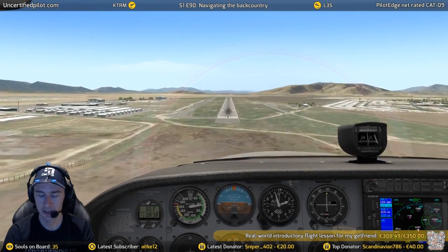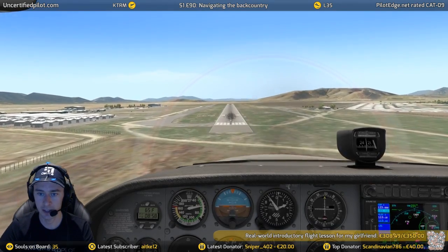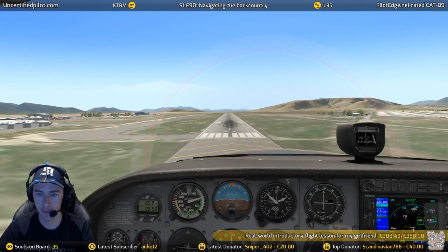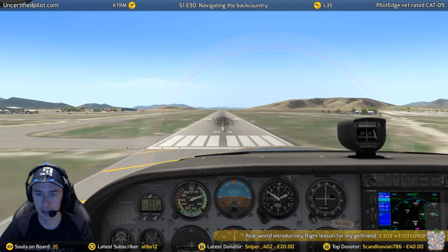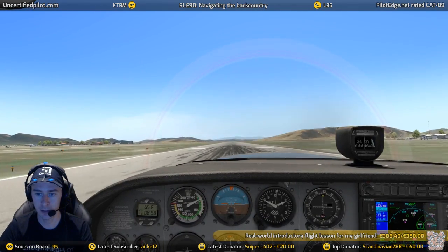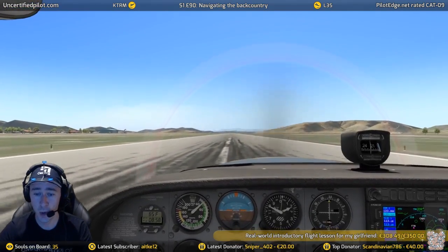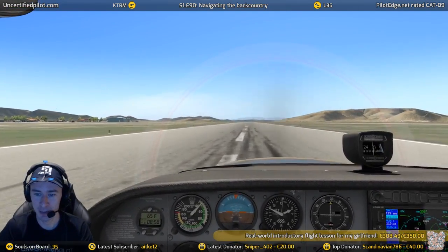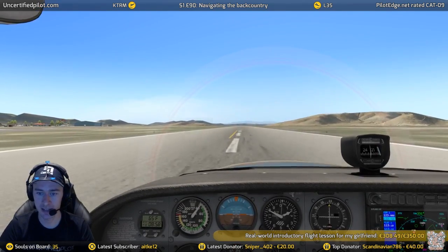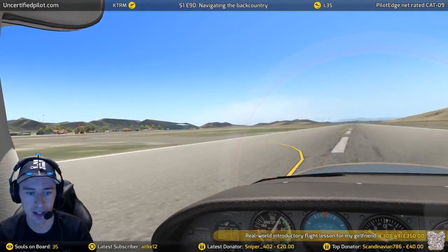Coming up a bit. Now let's butter this touchdown. 65, that's perfect. A little bit more power here. Again, fixing on the far end of the runway. Nose up, nose up, nose up. That was pretty. Very pleased with that landing. Okay, just rolling out a bit because I like to get to that ramp on the far side there.